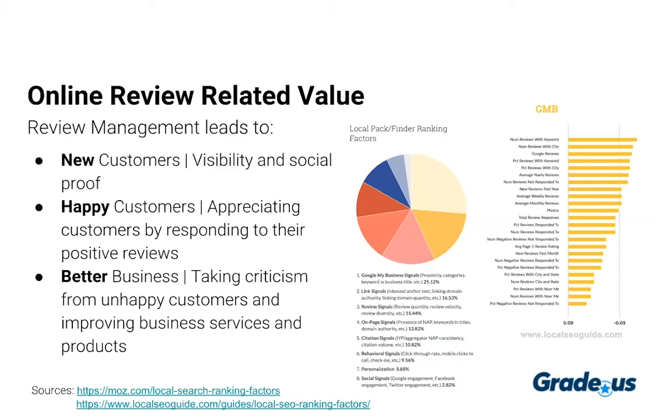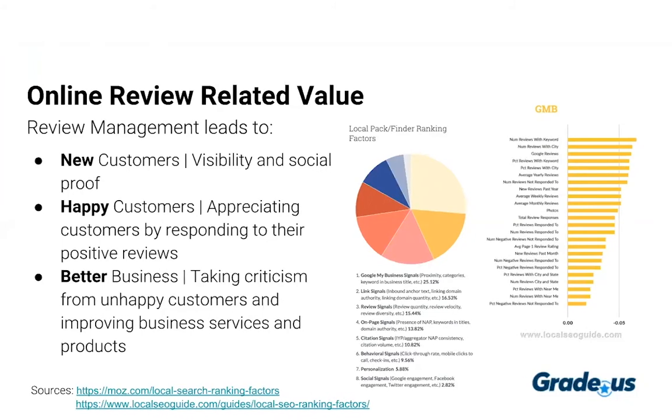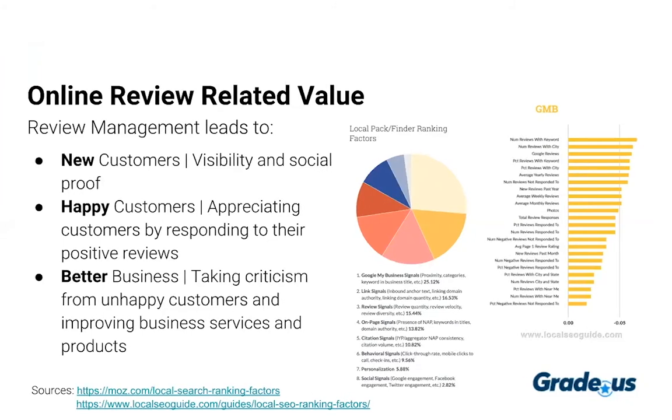So what I pulled here are some local pack finder ranking factors from Moz and then from Local SEO Guide. And it just shows here review signals as number 3, right behind the Google My Business signals and link signals. Review signals every year has increased on this list as a factor in terms of how they're going to appear on the local 3-pack or just in organic rankings in general. And then as GMB factors, Google My Business listings and from the Local SEO Guide, how you respond to the reviews are becoming more important. The text in your reviews, the quantity of the reviews, the freshness of the reviews, all of these aspects are contributing more and more to your SEO results.